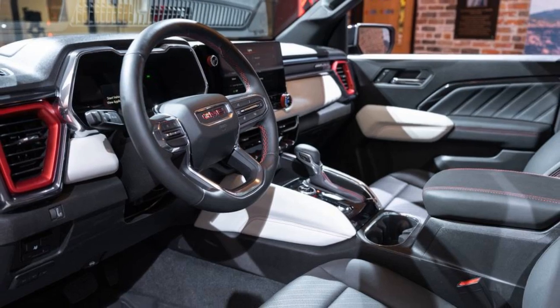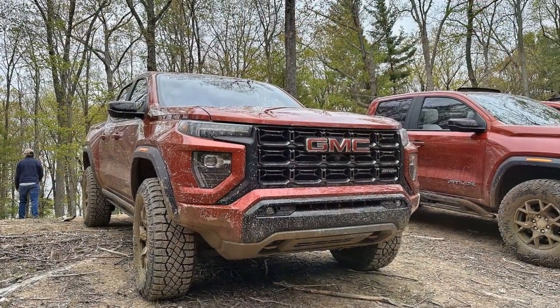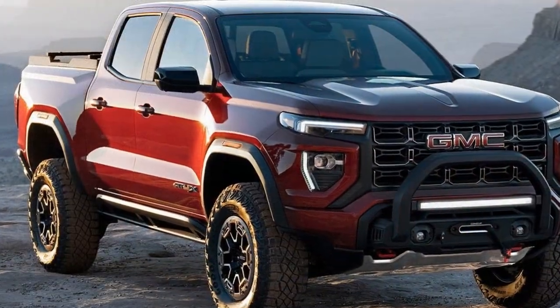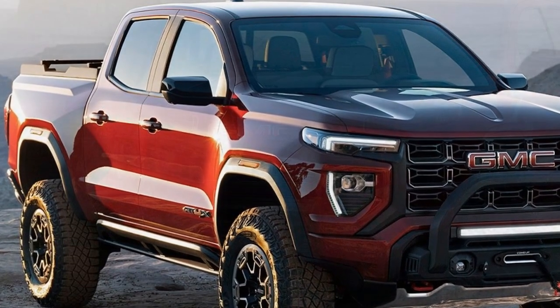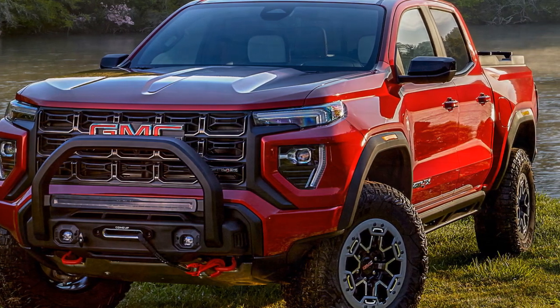Suspension and handling. The truck's suspension and handling are tuned to provide a comfortable and controlled ride, both on and off the road. Suspension. The Canyon AT4X features a suspension system that is designed to absorb shocks and vibrations effectively, contributing to a smoother ride, especially when navigating uneven terrain. Ground clearance. With ample ground clearance, the truck can tackle obstacles without scraping the undercarriage.